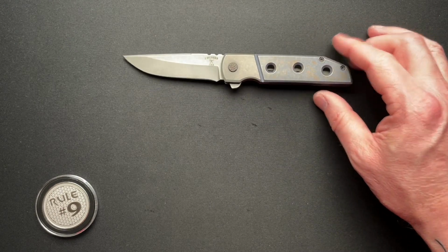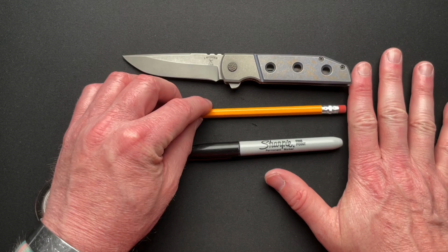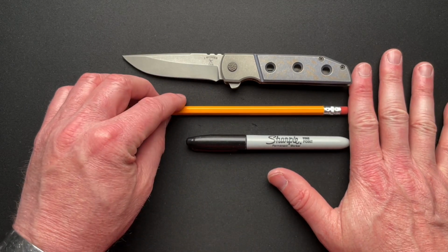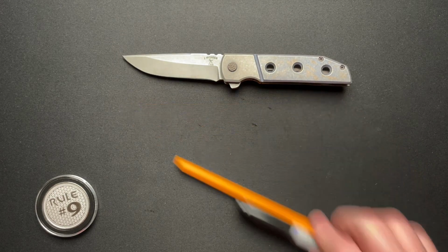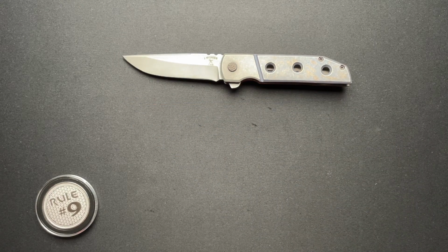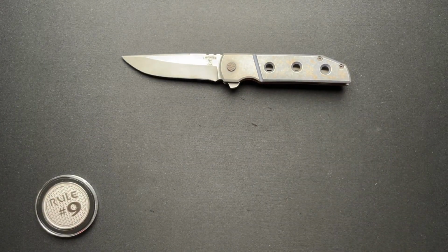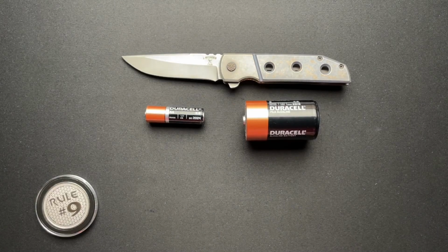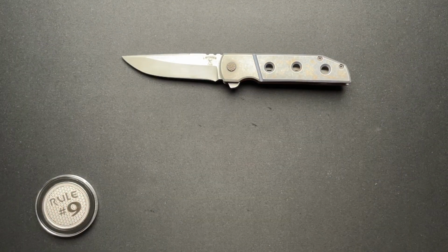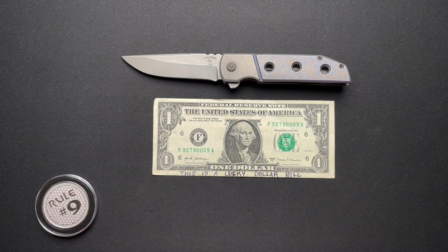So let's do a couple of quick size comparisons now that I've rambled on about other things in this video. So thank you for indulging me. The number 2 pencil and a Sharpie. The Spyderco Delica. How about the AA and D cell batteries? Another thing that I was thinking about too is a dollar bill. Everybody knows the size of a dollar bill, right?